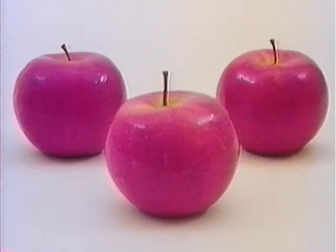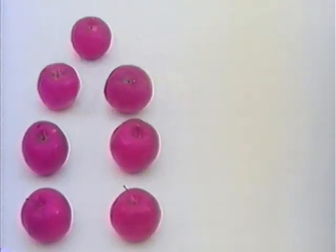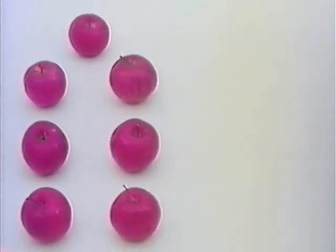Look at that apple. It's being uneaten. Okay, we know we have 7 apples here. Let's not take any away. What would you say about that? Well, nothing would happen. But how would you write it? 7 take away 0 equals 7.